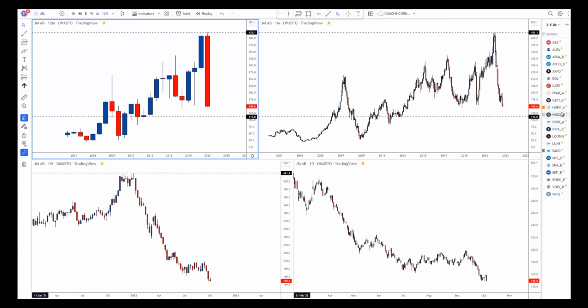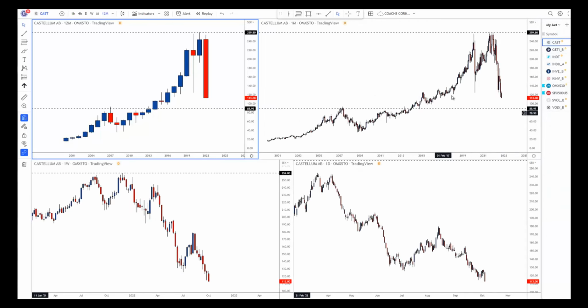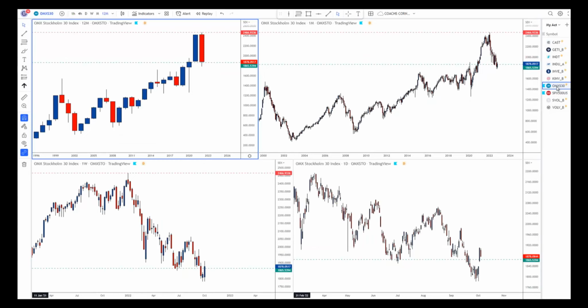Okay, and let me show you my active portfolio. So these are the companies that I have invested in, and not the S&P and the OMX. Those are just there to see, because most of the stocks that I'm trading are correlated with the Swedish index, which is very heavily correlated with the S&P.